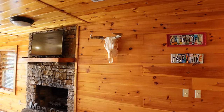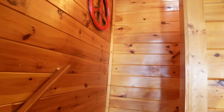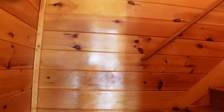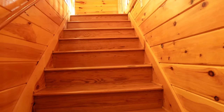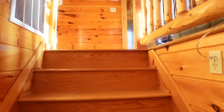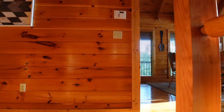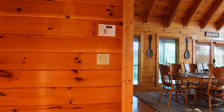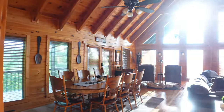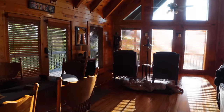bring Tonka. This is not normally a dog-friendly cabin, but we have stayed with the owners before in their other cabin with their dog with no problem, so they made an exception, which was really generous of them to do. And Tonka's a good boy, and he's not gonna cause any problems, are ya? No.